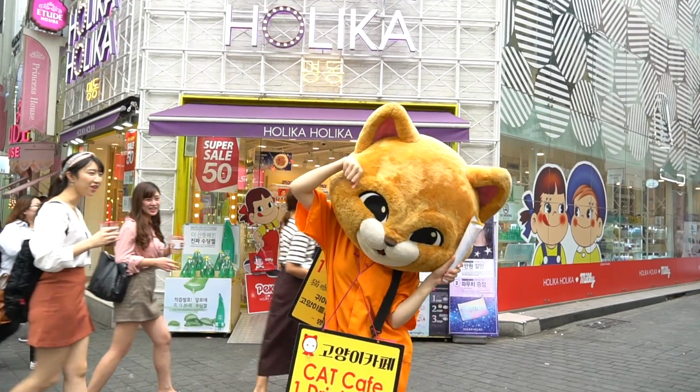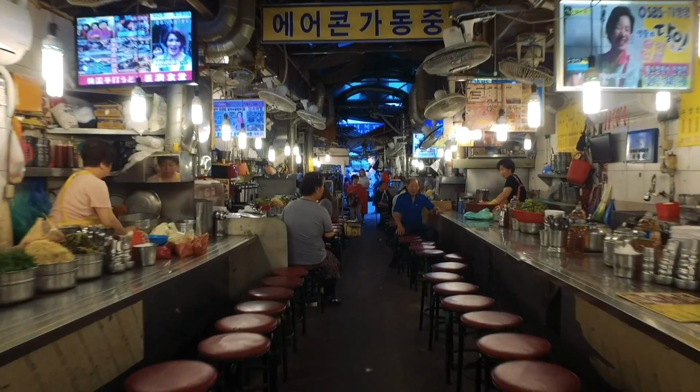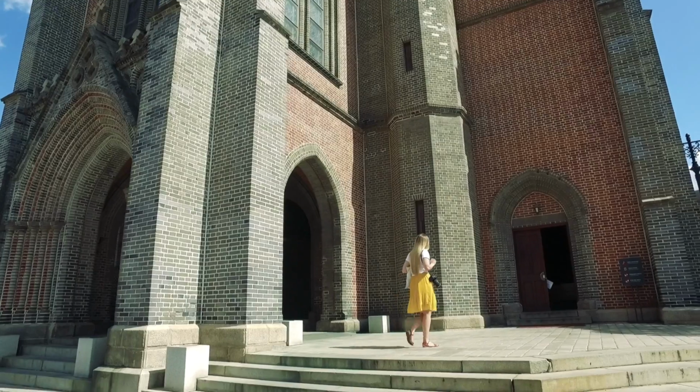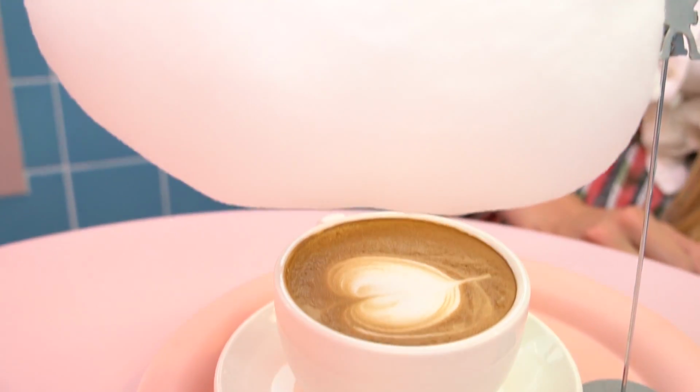There are all kinds of stores filled with beauty products you didn't even know you needed and you didn't even know existed. And what's great about this area is there's other things to see and do as well. There's plenty of great food, but you might also like to visit the Myeongdong Cathedral, which is just gorgeous inside and out. And my favorite spot to grab a very cute, Insta-worthy cup of coffee has to be the Stalnanda Pink Pool Cafe.